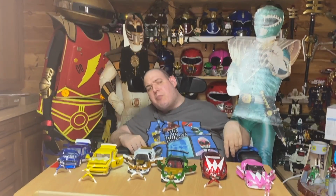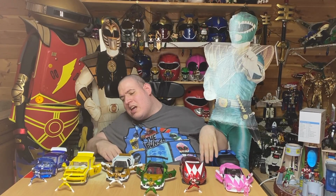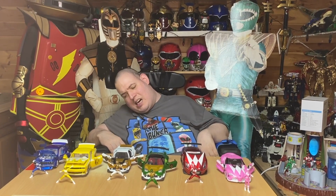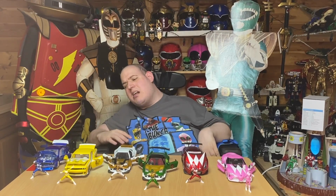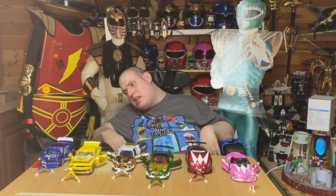Hi guys, I just wanted to come back real quick to show you my display of all the cars, bar the black one that hasn't happened yet. But this is all of them so far together, and they look amazing, they really do. And once again, I highly recommend these. And once again, I give every single car a 10 out of 10.